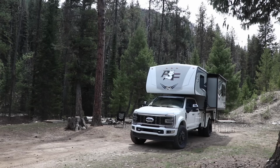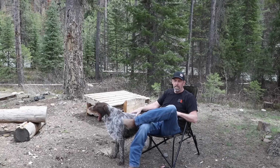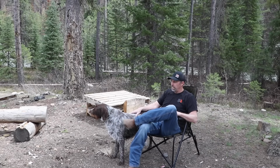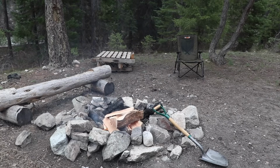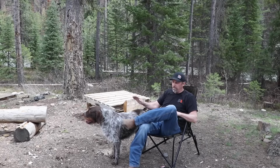So we're at the end of the road. We're coming off the main road. It comes this way and goes that way. We're at the end of the road this way. And it looks like a pretty good camp. Got a nice fire pit. Anyway, I'll show you around here in a minute.